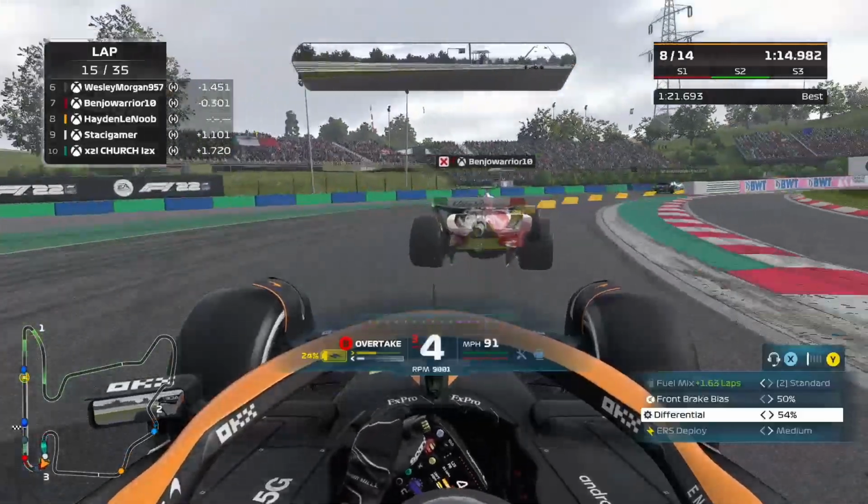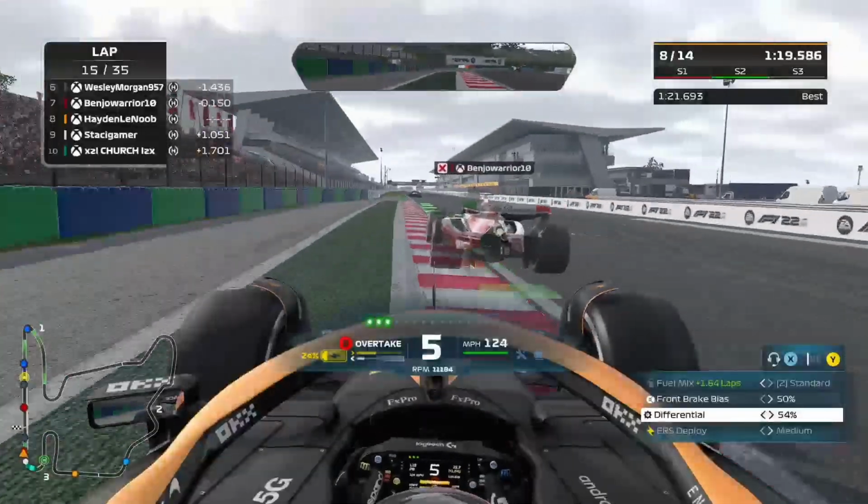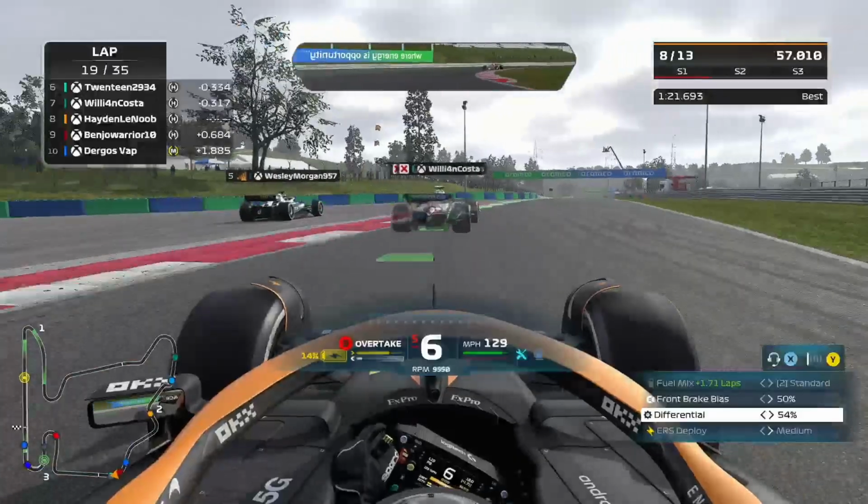I was running, I think, 47 wings, so I was at a huge disadvantage on the straightaway. That's why you see me dumping ERS a lot. I'm pretty sure I'll use it a bit now. Yep, there you go. And then we're going to cut over.